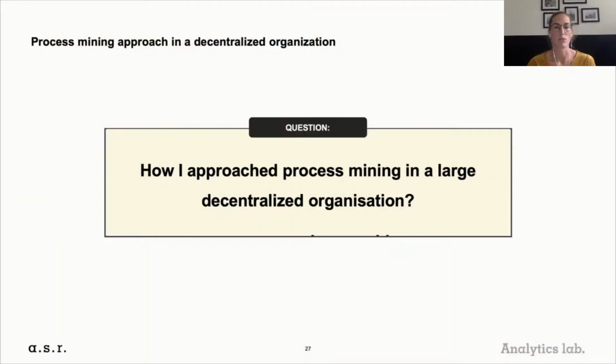Well, as you can see, each approach of these three cases was rather different. And so coming back to the question that I started this presentation with, how did I approach process mining in such a large decentralized organization? I think it doesn't come as a surprise to you that I think that you need a diversified case-specific approach.